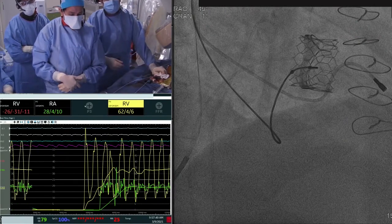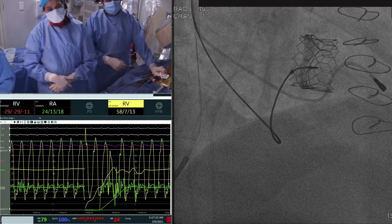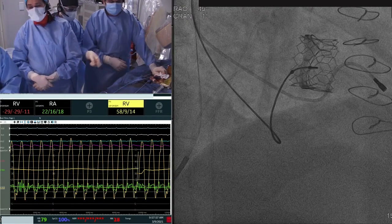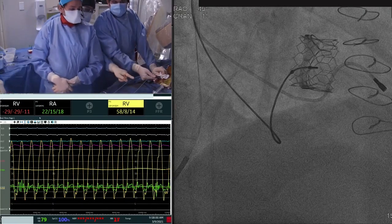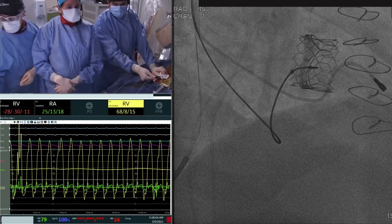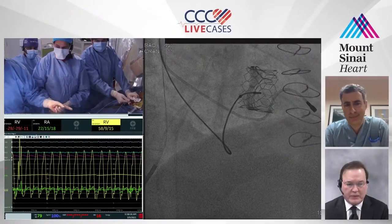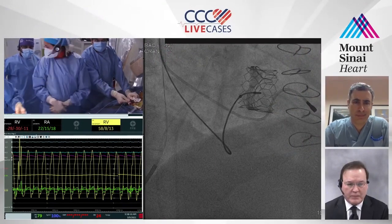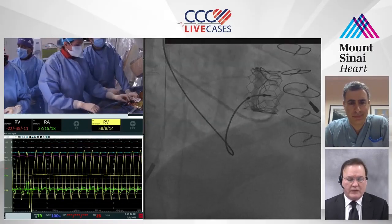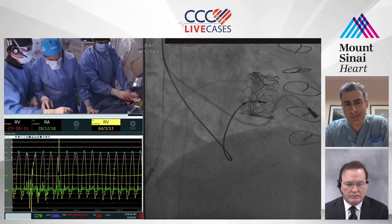Beautiful. Now the invasive hemodynamics are correlating with the echocardiographic measurements. Very important. Keep flushing, re-zero. Tremendous success. Now the pulmonary hypertension is not related to this tricuspid regurgitation. It's a problem. But the patient, remember, has a moderate plus MR, moderate to severe MR also. So that may be contributing, and that may be the next step.